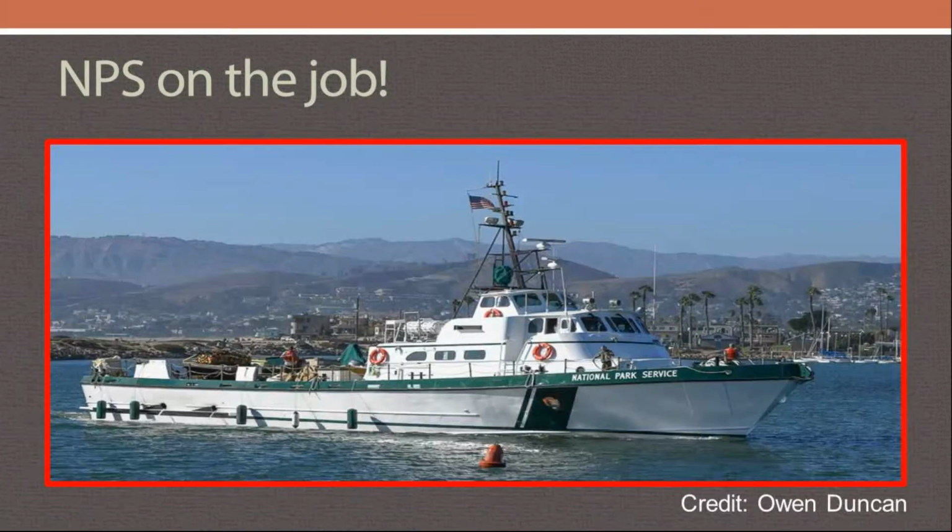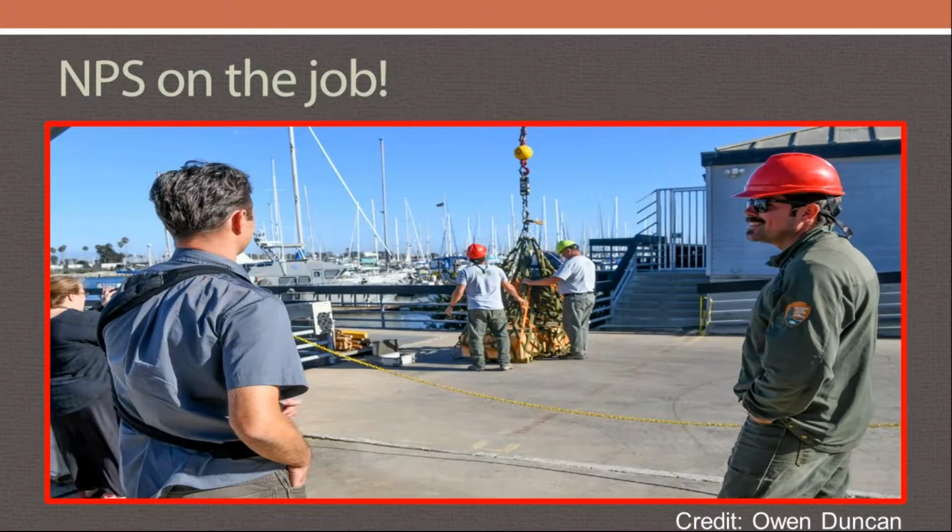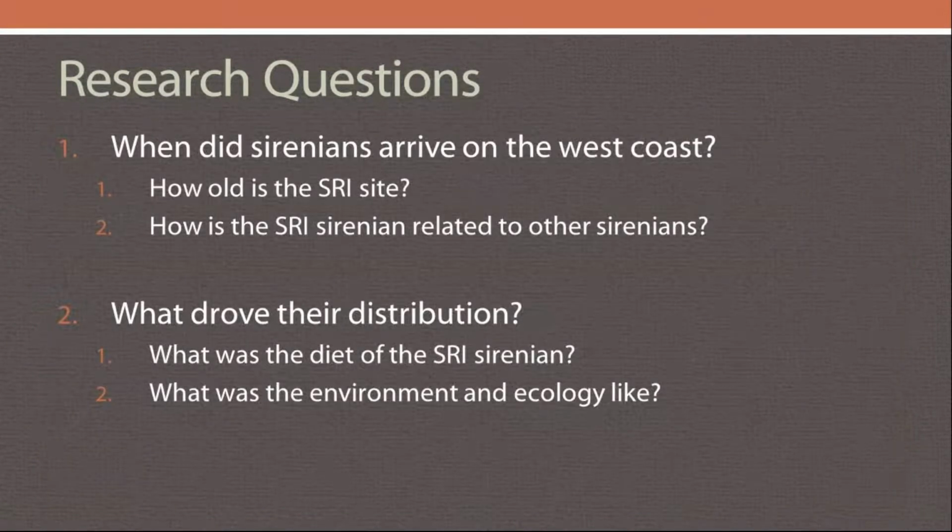So after it caught a boat back to the Channel Islands headquarters, it was unloaded off the boat and then headed back up to the museum for preparation and study. So that finally brings me to just a quick talk about what we're doing now. And so we really want to tackle kind of 2 big questions, and then there are a couple more detailed questions within those. The first big question is, when did Sirenians arrive on the West Coast?